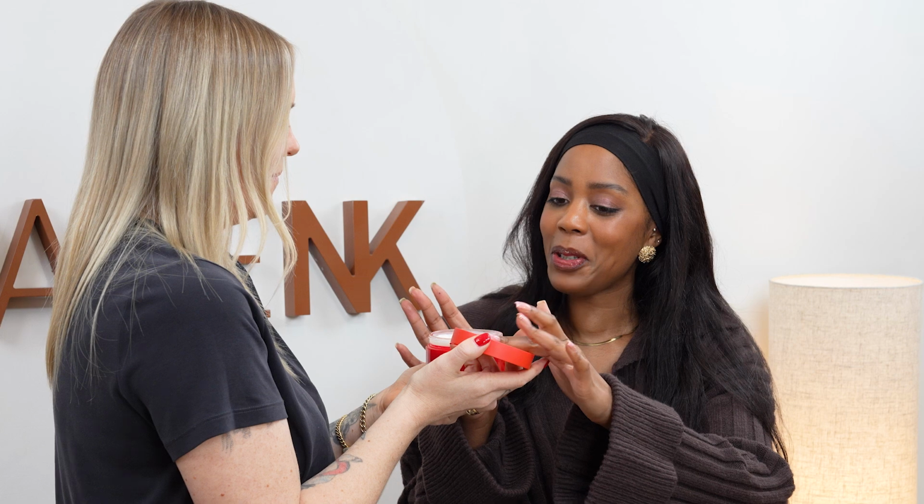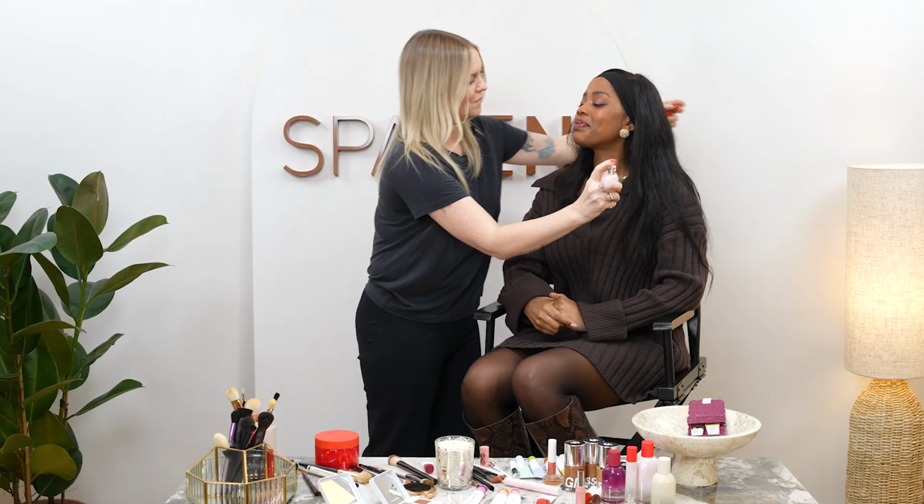like when you first open a new product, I love to use it out of the lid first. That's definitely my favourite. Me too. There's no way I'm going to dip into that straight away. You get loads in there, look. It's so much. What's on your hands?